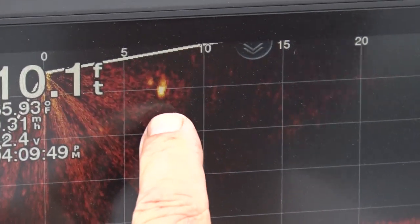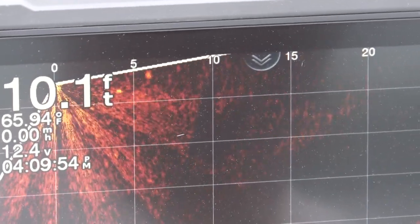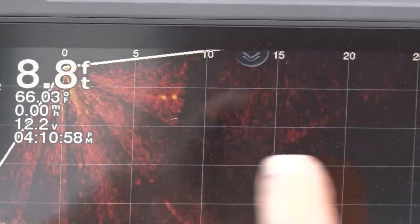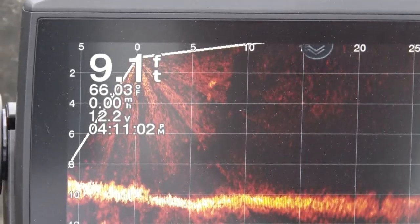See here, the fish right there, the white spot. And I raise them up. So that's what the fish looks like. It's also picking up my sinker too. So that shows that it's about 7 feet out, which is about right. And it's down about 4 feet in the water now.